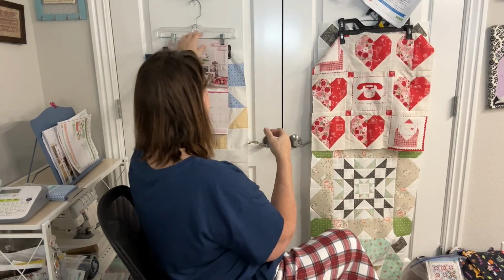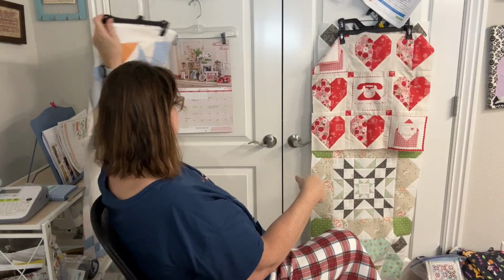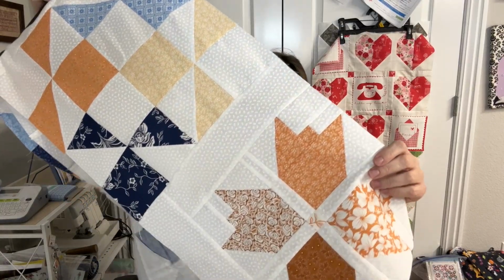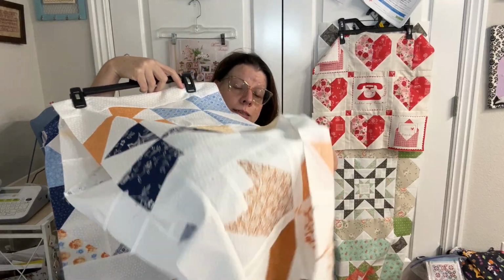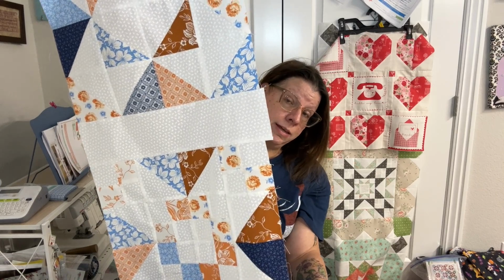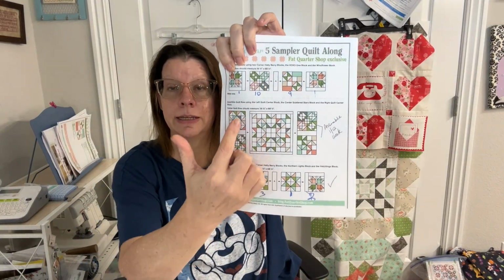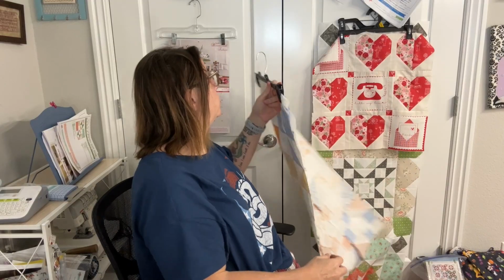And that's that right there. And then I also did one of the sides of the middle. I also did this right here. So this is the WIP I'm focusing on for January.